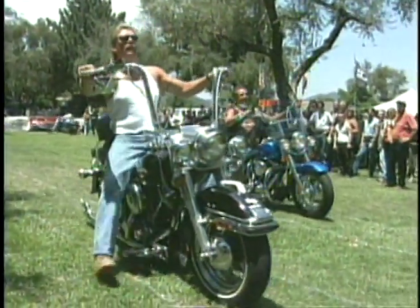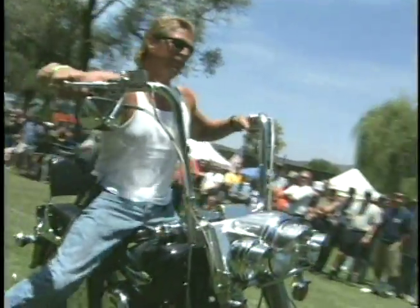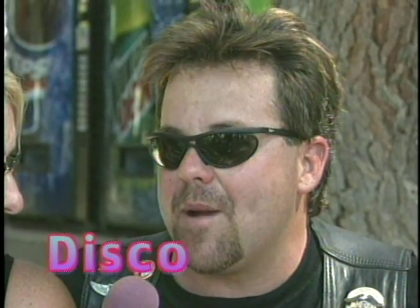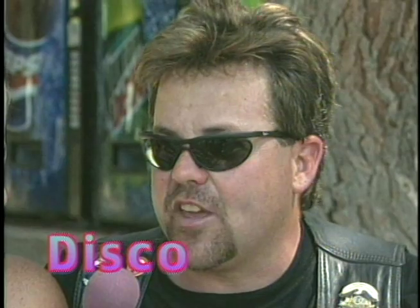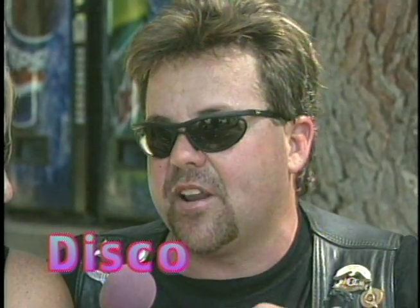The slow ride has always been a favorite at the Bike Festival. Master of Ceremonies Disco explains the idea behind the slow-moving competition. You know, the slow ride has been around for years. If you remember back 20, 30, 40 years ago, they were always thinking of ways to test someone on a motorcycle. They used to have the dirt track finals, then they would have the board runs, then they would even run them up mountains.